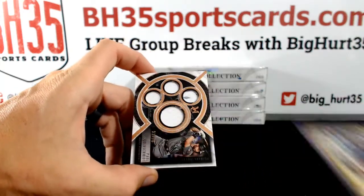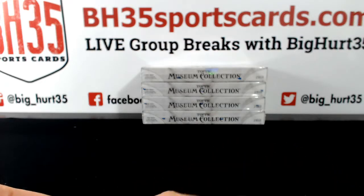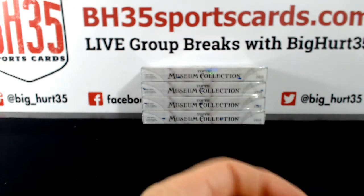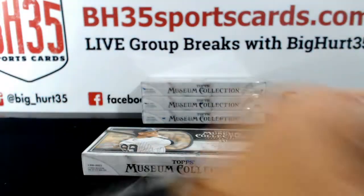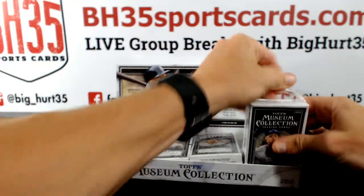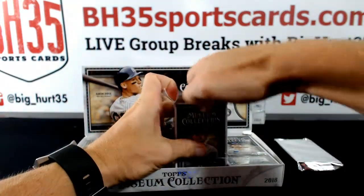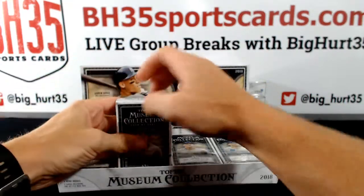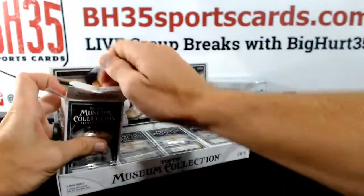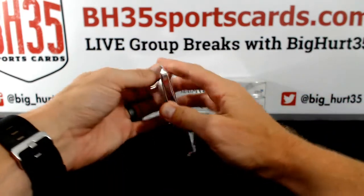Adrian Beltre to 99 and a quad of Paul Goldschmidt to 75. Some funky diamond stuff going on in that top one. Ah, there we go, an easy popper. Topps Funky Diamond Stuff, Series 1, Active Player Edition.